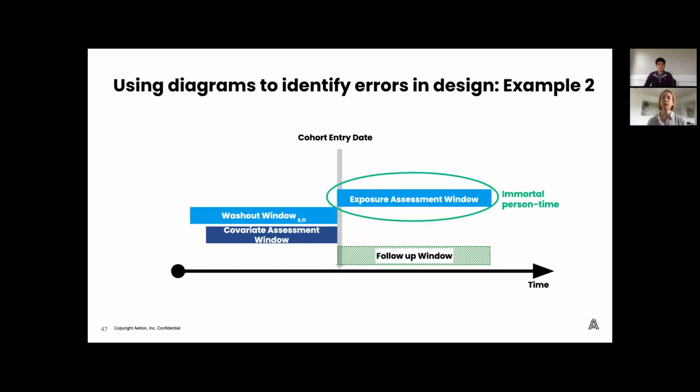Another example is, in this example, we're showing the potential for immortal time bias. So we have an exposure assessment window that's overlapping with the follow-up assessment window, which can allow someone to have some person time prior to treatment that we have to then account for properly in our analysis.